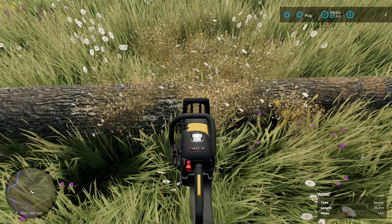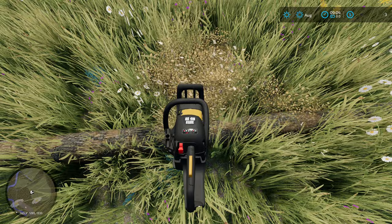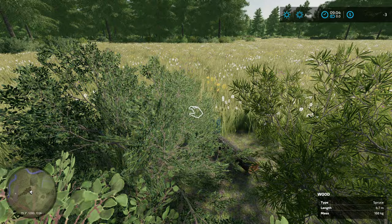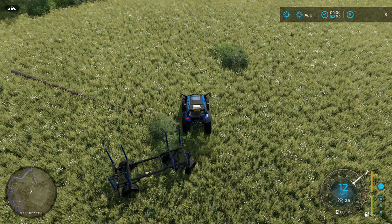And eventually, when we have enough money, we'll buy a tree harvester. We will never stop cutting lumber on this map because there's just so much of it. And there are lots of productions we can do to make our logging more profitable. I mean, don't get me wrong, selling logs is very profitable, but you'll make a lot more money selling planks or any number of other things you can do with wood.